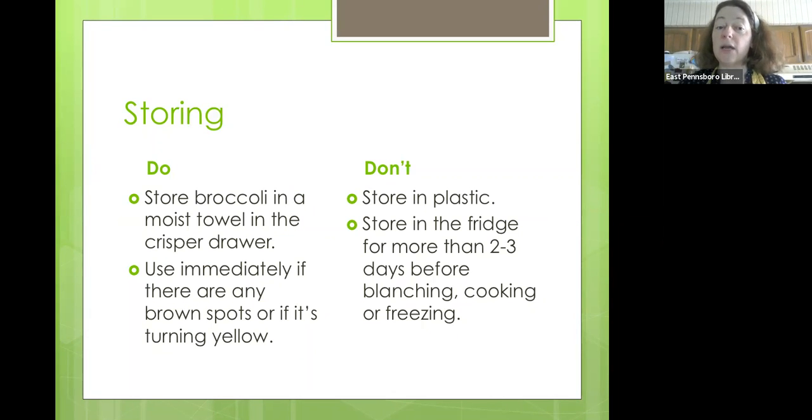Once you get your broccoli, several things to keep in mind. Broccoli is one of those vegetables that is better stored in moisture. So rather than storing it in plastic, put it in a moist towel. You can use a paper towel if you'd like, or you can use a tea towel, anything at all that will give it just a little bit of dampness, and store it in the crisper drawer, but don't keep it very long. Some produce keeps a long time in the refrigerator. Broccoli, within 2 or 3 days, if you don't do something with it, it will start to lose its nutrition.